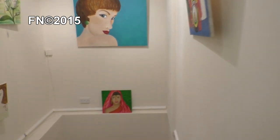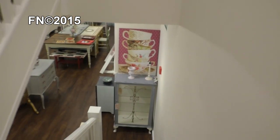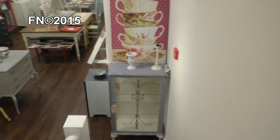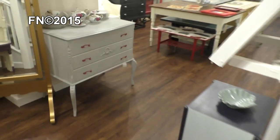The new furniture showroom is in the basement with a 2-flight staircase down to it, but it isn't hard to negotiate. You can always stop on the way to take a closer look at the artwork. Once you're down, there's plenty of room to wander around and find interesting pieces.